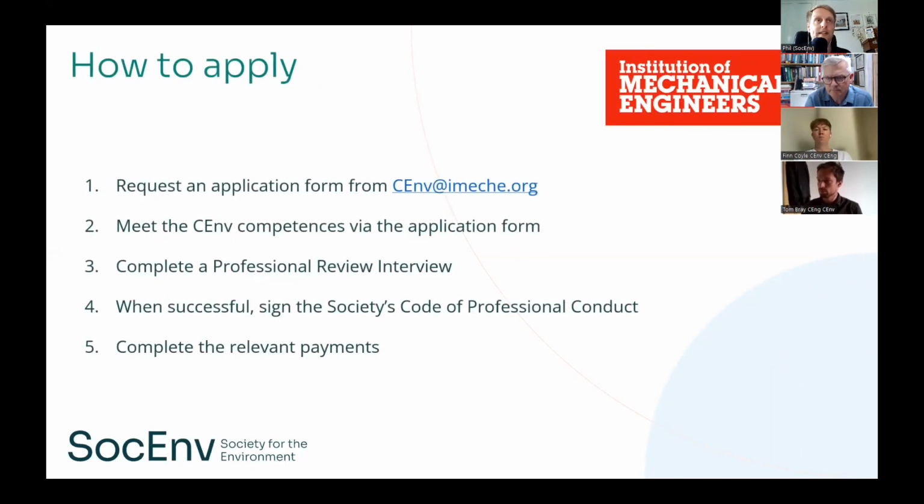And then the application process itself is pretty simple. It's pretty straightforward in terms of the process. What you put down on paper might not be quite as simple, but that depends on your area of expertise. So for a start, you can request your application form from IMechE themselves. The email address is on your screen there.